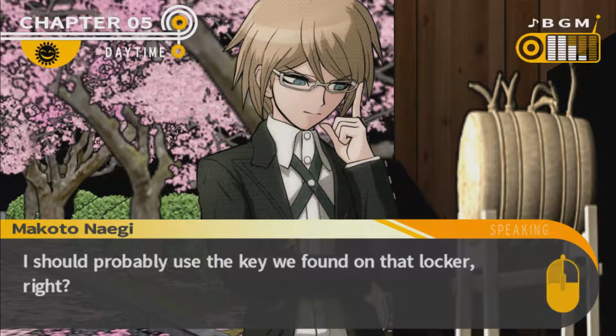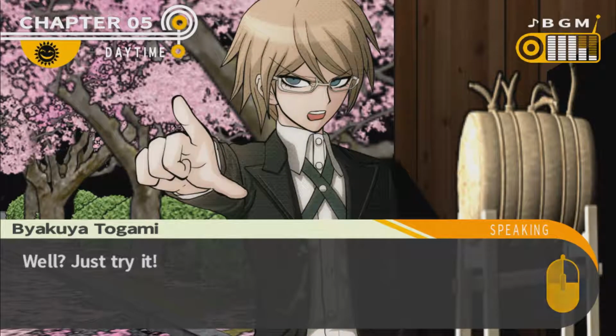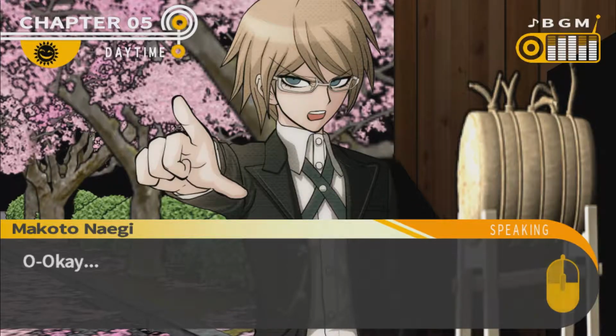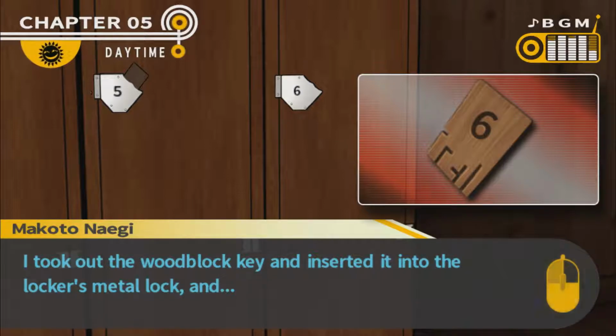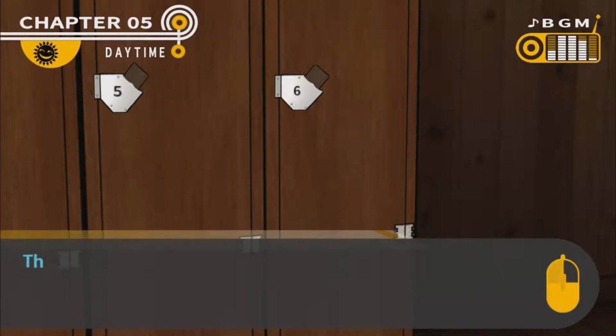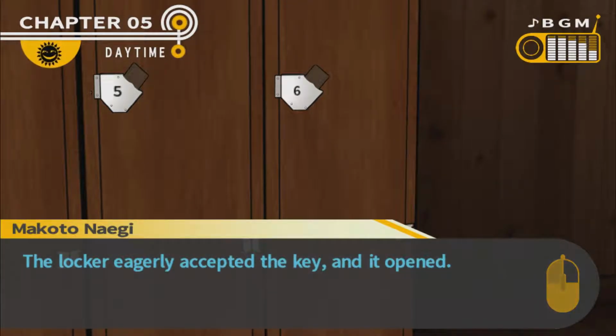I should probably use the key we found on that locker, right? Because the key has the number 6 on it and the locker has the number 6 on it, right? Well, just try it. Okay. I took out the woodblock key and inserted it into the locker's metal lock and click. The locker eagerly accepted the key and it opened.